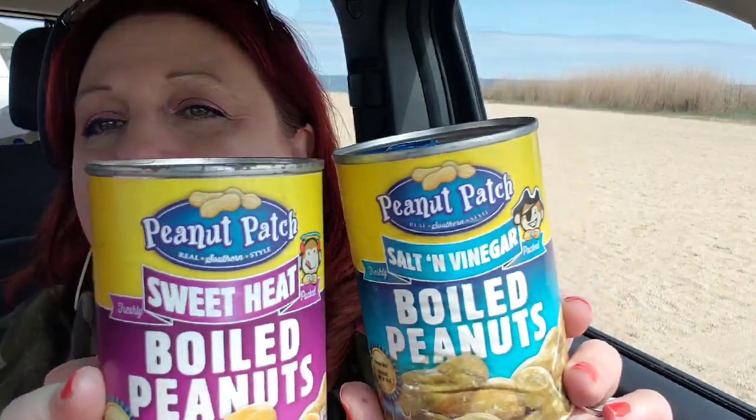This one says sweet heat and this one says salt and vinegar. But I just feel like they're so weird, right? I don't know. And they're by a brand called Peanut Patch.